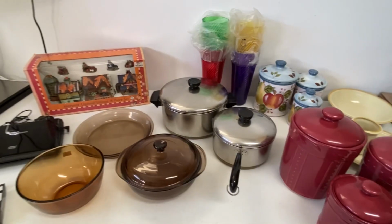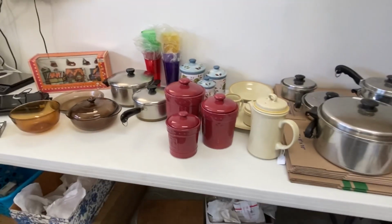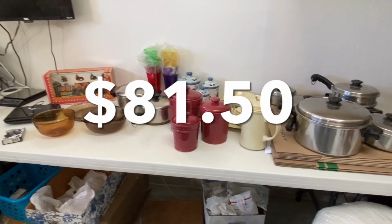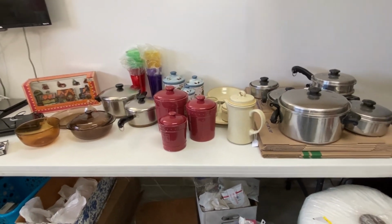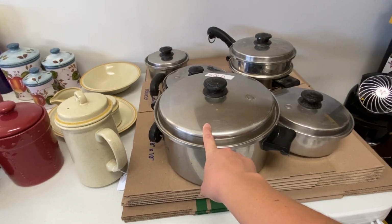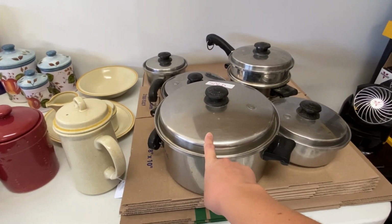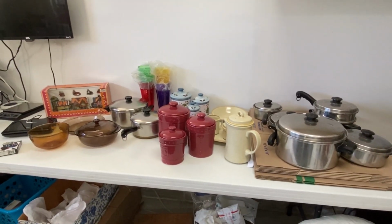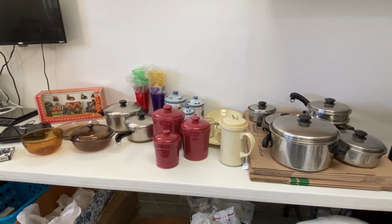So that is my haul for today. I ended up spending somewhere around $80, I think it was, for everything. And if this right here cleans up and sells based on the comp that I saw for it, this right here could cover everything, and the rest of it could just be pure profit. So we'll see what happens with it.